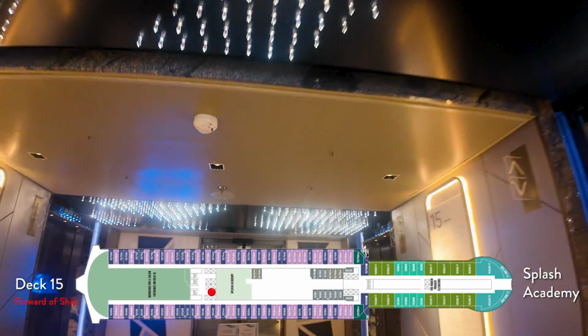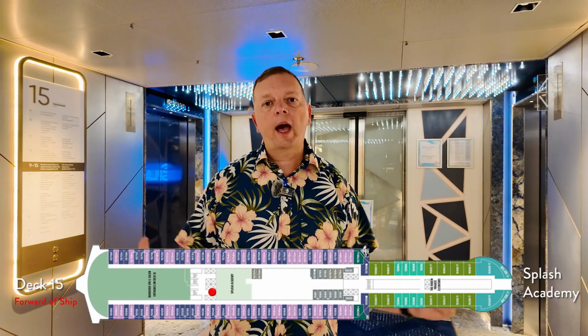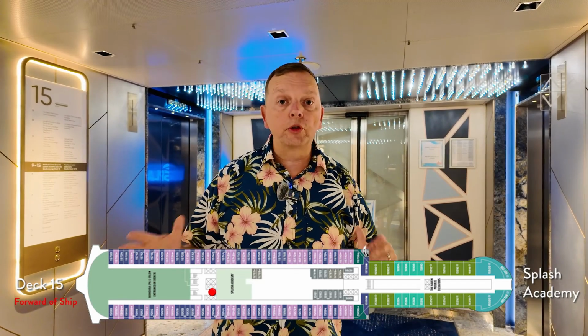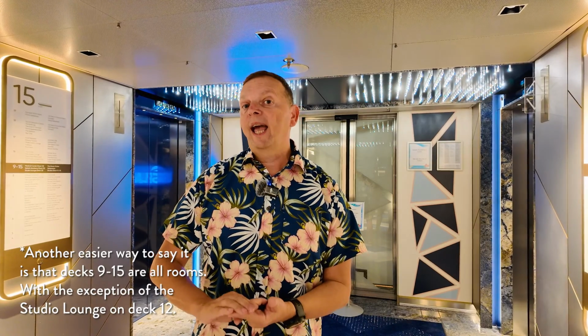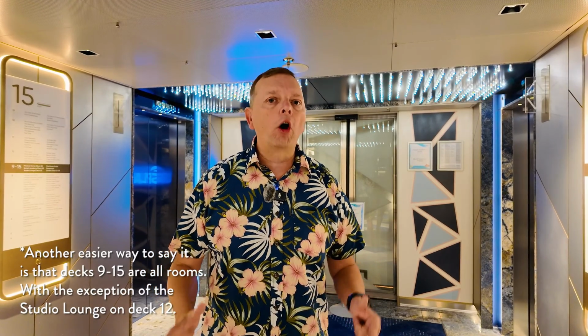All right, so we are on deck 15 in front of the Splash Academy. This is a great place if you're traveling with children. You can actually leave them here to have a great time while you are having a good time on the rest of the ship. Now, this deck 15, with the exception of the Splash Academy, as well as decks 14, 13, 12, 11, 10, and 9 are all cabins.